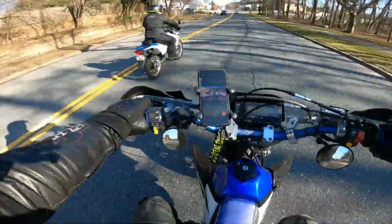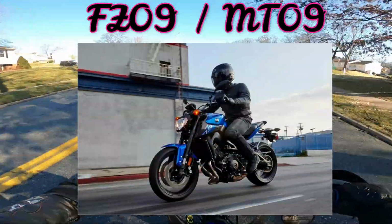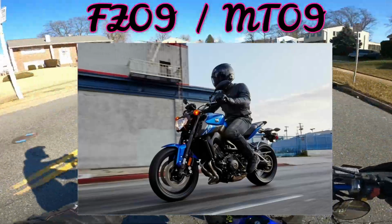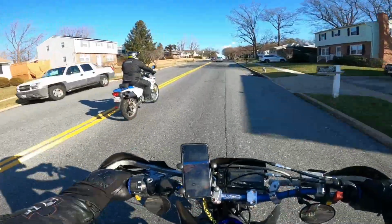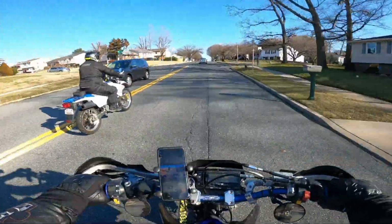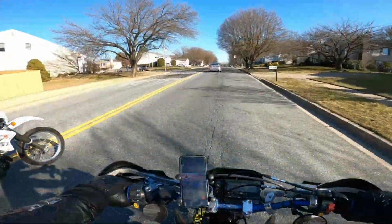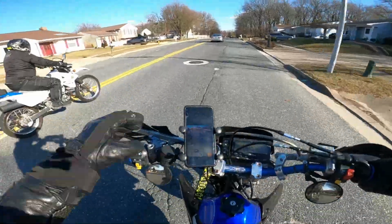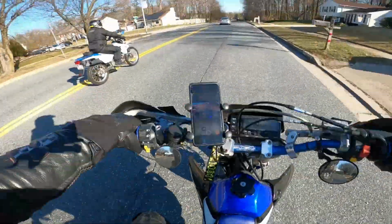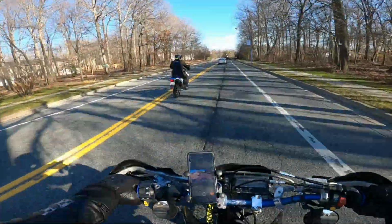What can I say? The number 1 street fighter at the moment is the FZ09 MT09. This bike is the most popular street fighter on the market right now. It's a 6-speed, it has 115 horsepower, it has an inline 3, it has that beautiful sound on it. It is an incredible bang for your buck. By no means is the FZ a budget motorcycle or boring in any way. It has everything that you need in a sport bike in an upright seating position. It is a legitimate urban weapon.